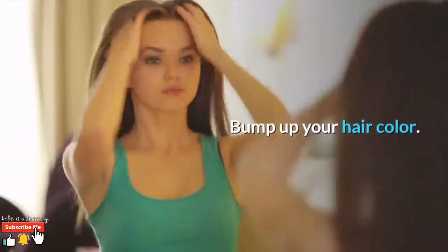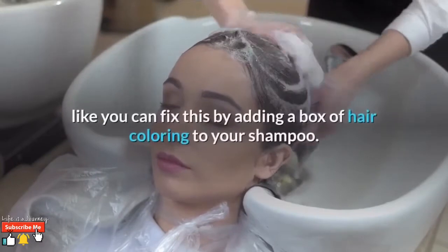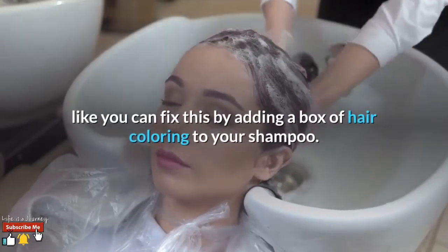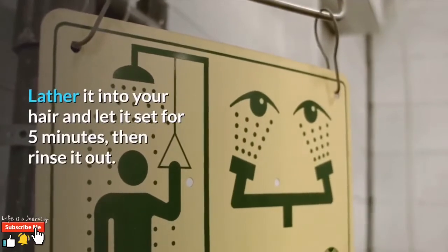Bump up your hair color. If you have dyed your hair and the results aren't as dramatic as you like, you can fix this by adding a box of hair coloring to your shampoo. Lather it into your hair and let it set for 5 minutes, then rinse it out.